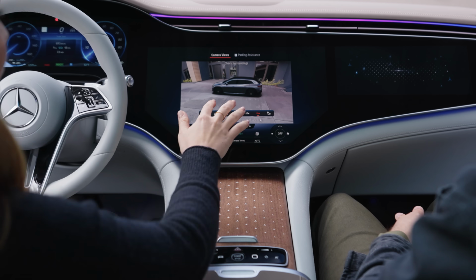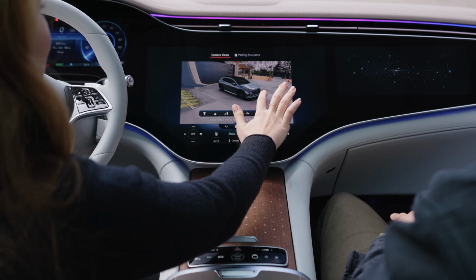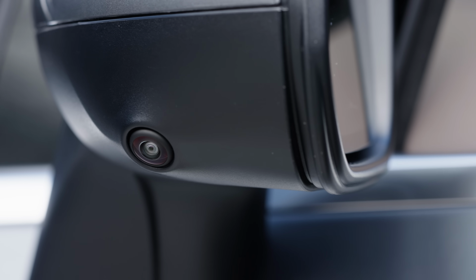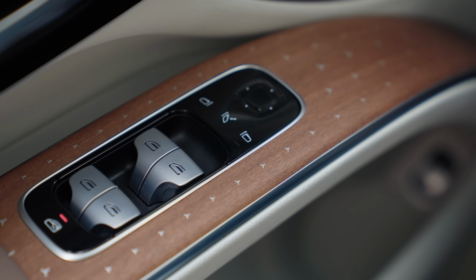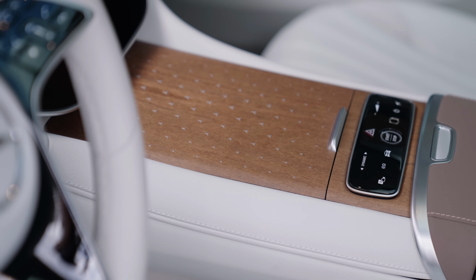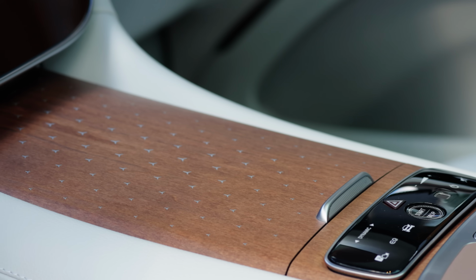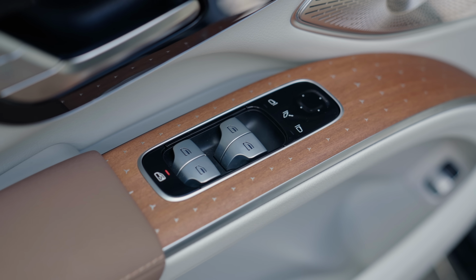Way better. So is all of this coming from those 2 cameras in the front, or are there others? So there's the camera in the front, there's cameras underneath each of the mirrors, and then there's a camera in the back hidden underneath the Mercedes-Benz star. And it patches it all together to have this cool 360 view of the entire car. And then the stars, they're everywhere else inside too, just like on the outside. This is our natural grain magnolia wood with tiny little embedded Mercedes-Benz stars here in the center console and also on the door armrests.